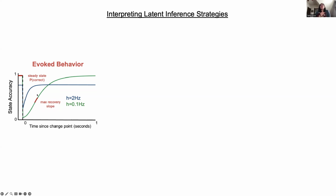So how quickly do we actually notice an update and use that information? The other one is how accurate can we get? So we can call this our steady state, the probability of being correct. So why are these different?